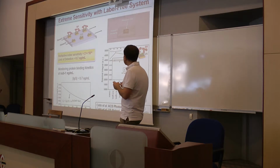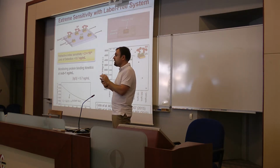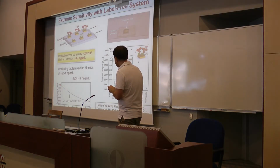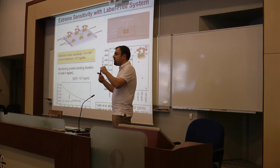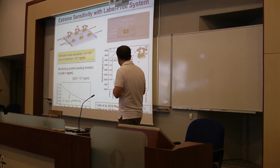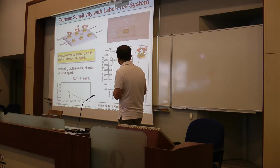You can also integrate microfluidic platforms into these systems to determine real-time binding events between different protein molecules. For example, here we have a gold sensor again, and we coated protein AG. We are flushing IgG with a certain speed, and we look at the spectral change in the sensor to determine the real-time binding dynamics of protein AG and IgG. With this post-processing technique, we show that we can even perform such an experiment at sub 1 nanogram per mil limit of detection level.